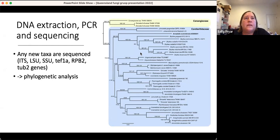The next step is using those cultures, I'll then extract the DNA. That's pretty straightforward these days. Even an ecologist like me can do that. I'll then do PCR and sequencing. There's 6 different genes that we try to target, definitely the ITS and LSU. They're barcoding regions, really important to get.